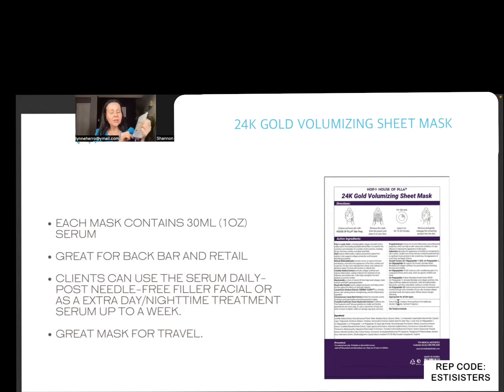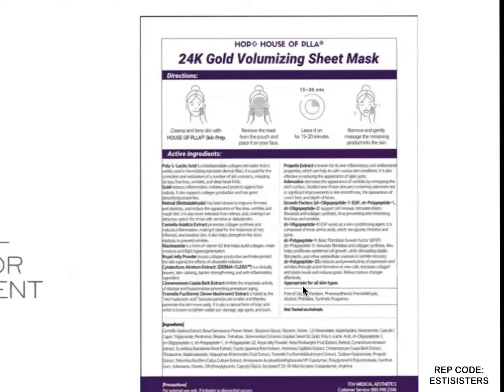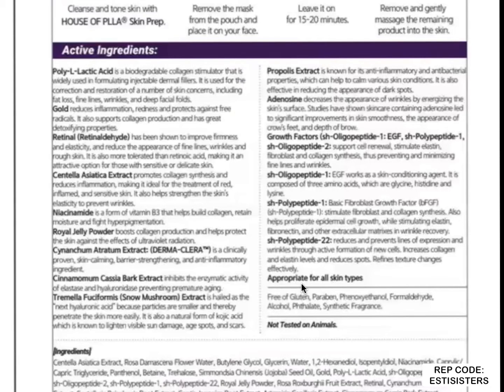Okay. If you look at the back of this box, you're going to see, I can blow it up a little bit more here. This is only some of the amazing ingredients in here, but it contains the polylactic acid, growth factors, because all the products do. It has gold, retinaldehyde. I don't know if you guys are familiar with the difference between retinol and retinaldehyde, but with the conversion process, it goes retinol to retinaldehyde to retinoic acid.